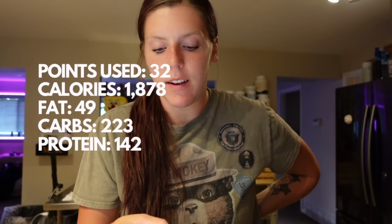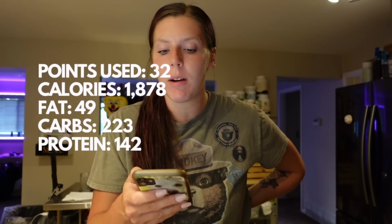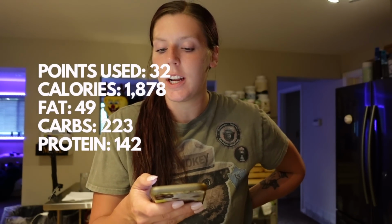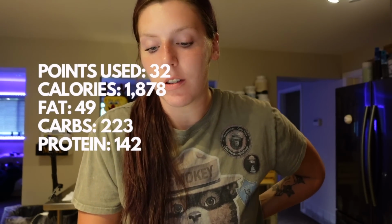So I ended the day with 1,878 calories, 49 grams of fat, 223 carbs, and 142 grams of protein. So everything with my macros looks good, and I feel good after my day of eating. So I'll be back with day 2 tomorrow.